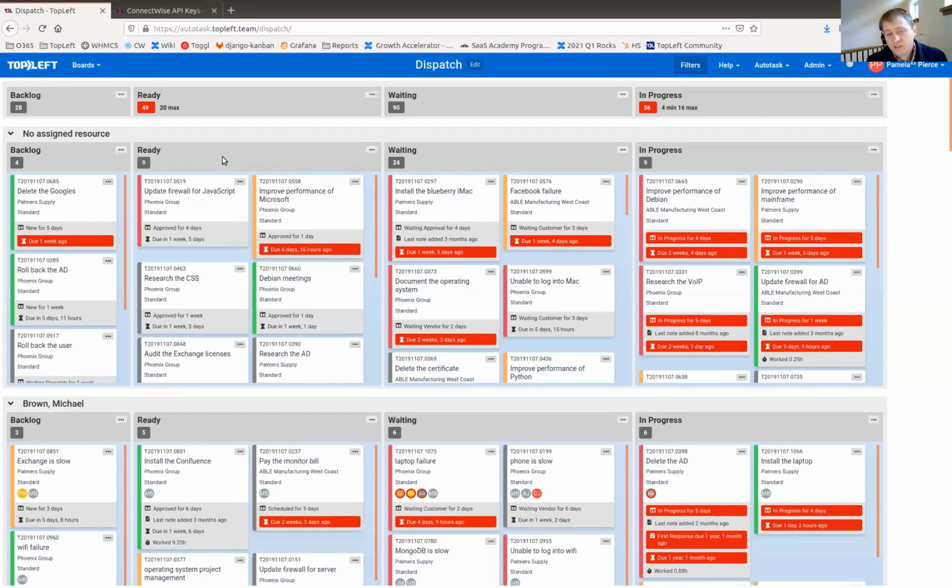Another one is we have started work on the timers. We've got a lot of feedback from you that your technicians like to use timers. Both ConnectWise and Autotask support them, but it's not something that's available in TopLeft. So we're adding that. You'll be able to click a button on your card and start the timer, and then later make that into a time entry very easily.